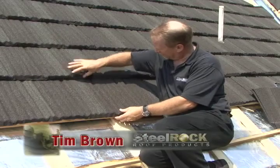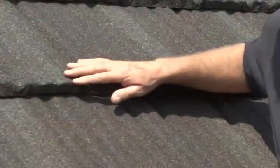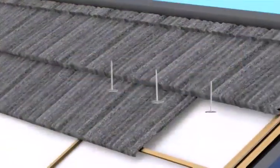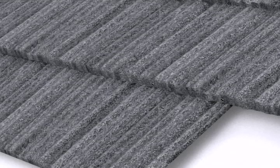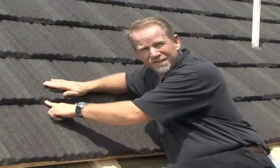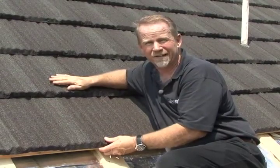Each panel interlocks with one another from top, sides, left, and right to make a completely waterproof system. The other unique thing about a SteelRock roof is it's actually nailed horizontally versus vertically, like conventional roofing systems. That allows us to achieve a 120-mile-an-hour wind rating and even more by increasing the fasteners.